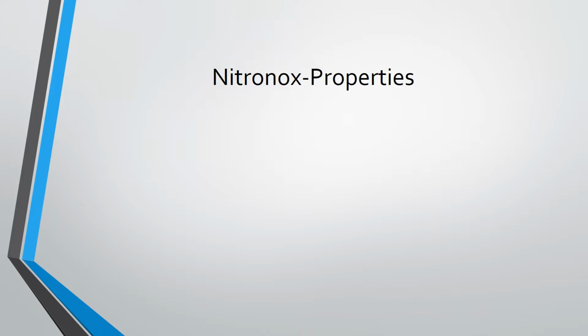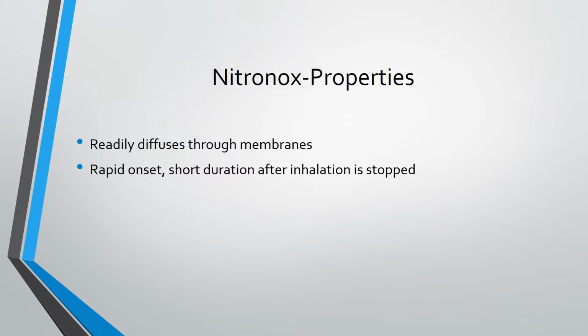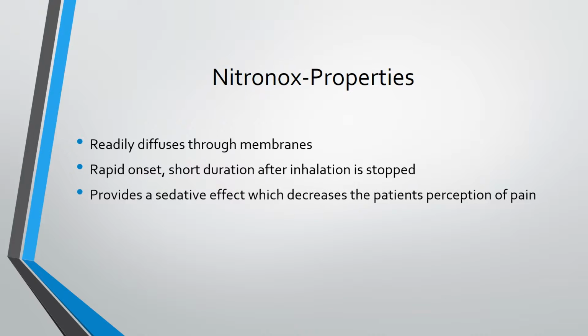One of the properties of nitrous oxide in the body is that it readily and rapidly diffuses through the membranes, including the blood-brain barrier. Again, it has a rapid onset of effect and a rapid cessation of the effect once inhalation is stopped. What does it do? It kind of dissociates the patient from the pain. They may perceive the pain as less than it was, or they may just not care as much.